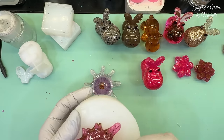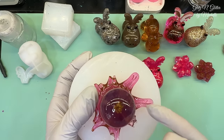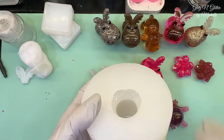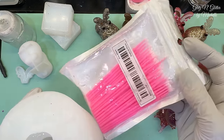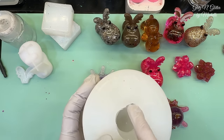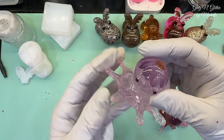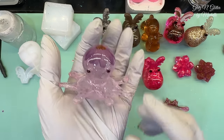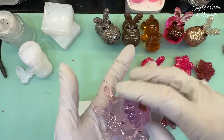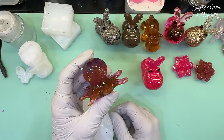So I noticed, because the colors, I checked it when it was curing, and I only saw the purple through a couple, and then I realized, oh my gosh, I didn't push the resin into the legs. So I took one of these micro brushes and very thoroughly pushed up into the legs. You could put alcohol in there too to help you. And then he came out just fine doing that. So that is my newest mold. It's a cute little octopus. So I'll leave him with the rest of the crew. This one, not so much. He can't really be saved.